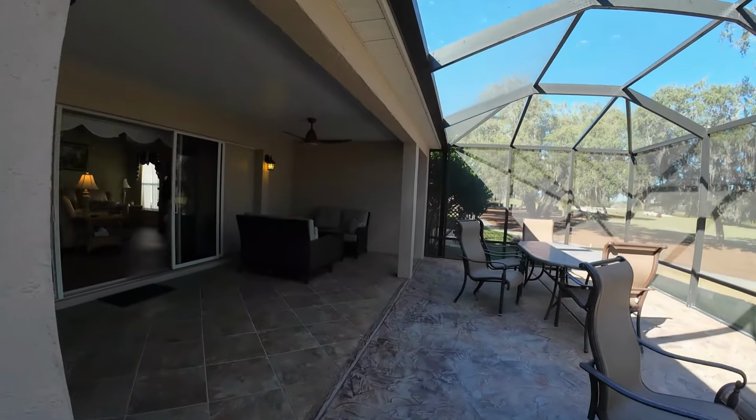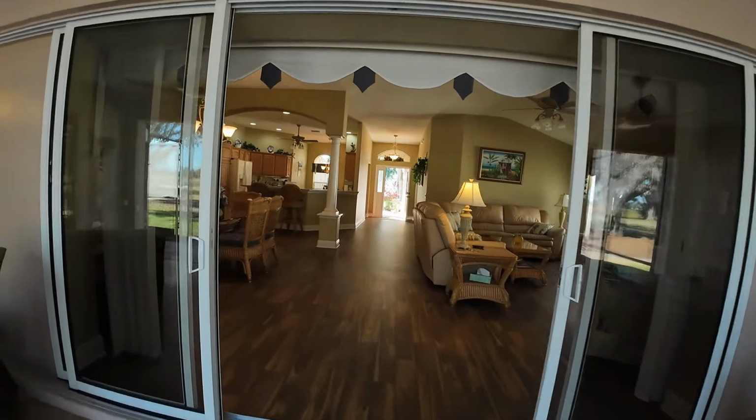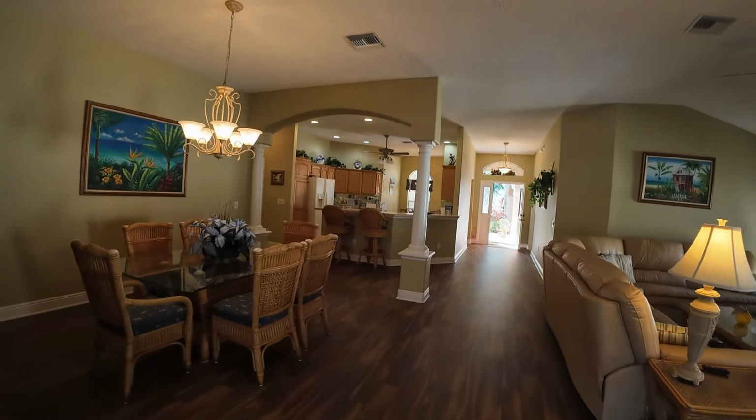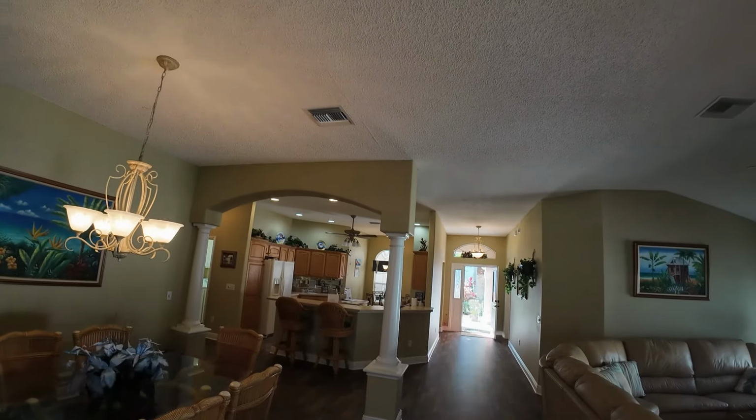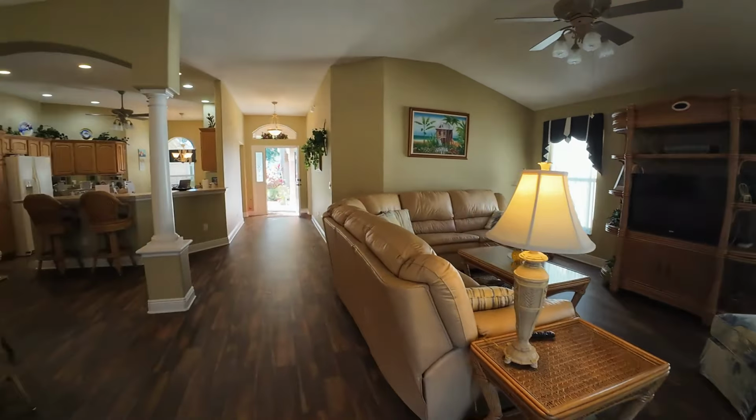I'll give you one last panoramic view of this home. Very nice, very light and bright. This home shows really well.